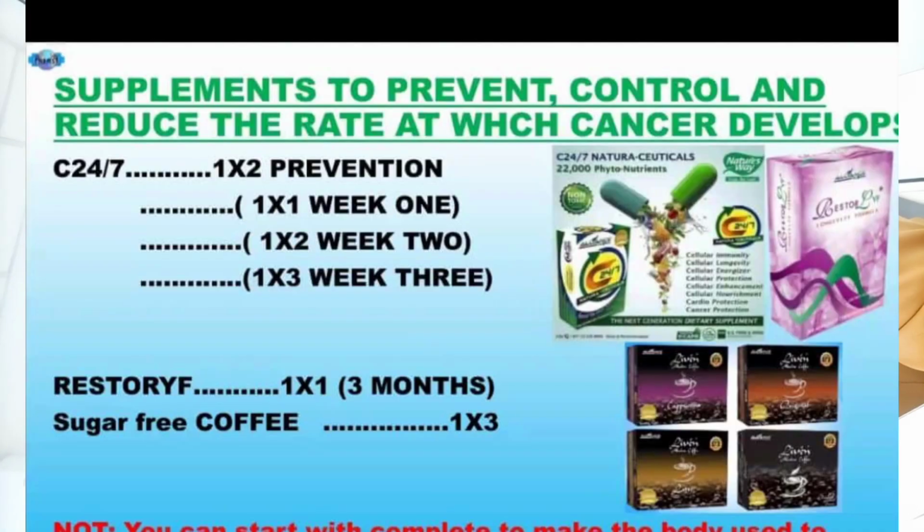I deal with health and nutrition supplements. These are the top-notch supplements that I would like to recommend you start using, if you've never come across them.